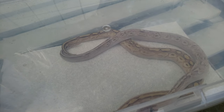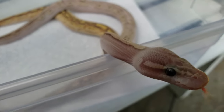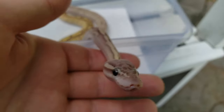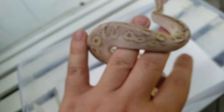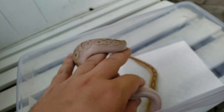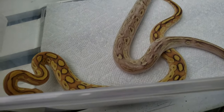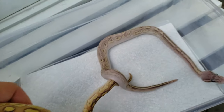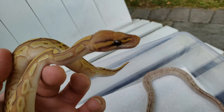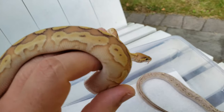Now we have our final two bongo boys. I put all their clutch mates back just for squirm control purposes, but this first one, I believe, is a banana, bongo, lesser, and then pastel just because of how much lighter he is and less saturated compared to what a banana without pastel would look like. And then this other boy right here, I believe, is the same thing as the dad minus his pastel gene. So this would be a banana, lesser, bongo, and then Enchi as well.